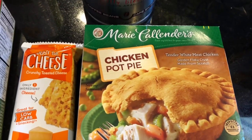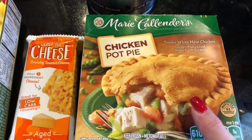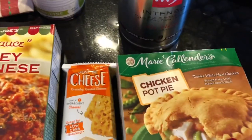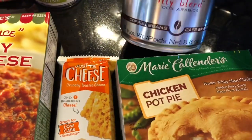These are the Marie Callender's chicken pot pies. My husband loves these. These are really, really good. They taste homemade, and he really likes them. I do not eat these because it's not low carb, and I'm trying to do more gluten-free too.